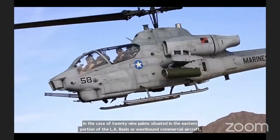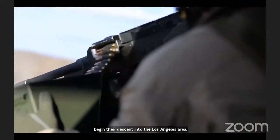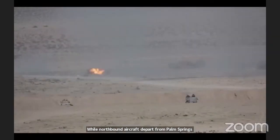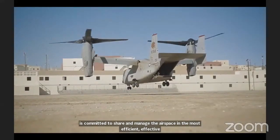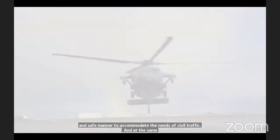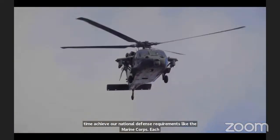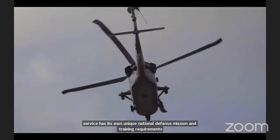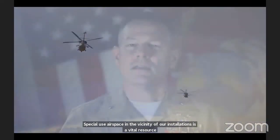In these and all other locations, the Marine Corps and the entire DoD is committed to share and manage the airspace in the most efficient, effective, and safe manner to accommodate the needs of civil traffic and at the same time achieve our national defense requirements. Like the Marine Corps, each service has its own unique national defense mission and training requirements. Special use airspace in the vicinity of our installations is a vital resource to meet training and readiness requirements. Where our training overlaps or complements the joint DoD team, we make a concerted effort to share our special use airspace for efficiency and effectiveness of our training.